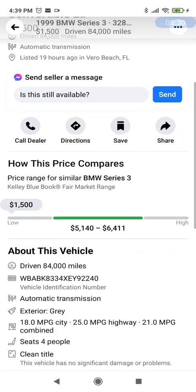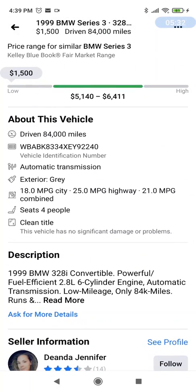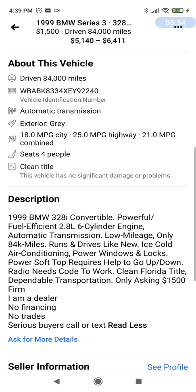Yeah, so let's look at the description. 1999 BMW 328i convertible, powerful, fuel-efficient 2.8-liter 6-cylinder engine, automatic transmission, low mileage, only 84,000 miles, runs and drives like new, ice-cold air conditioning, power windows and locks. Power soft top requires help to go up and down. Radio needs code to work. Clean front of title, dependable transmission. Only asking $1,500. Firm. I'm a dealer. No financing, no trades. Serious buyers.